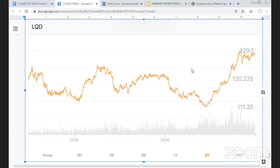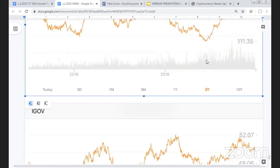LQD is your investment grade bond ETF. This does represent a huge chunk of the volume trading in and out of these high level corporate bonds, again, at record high. So your Apple, Microsoft, Amazon has access to super cheap capital to buy back its own stocks. So we're keeping a close eye on that. No signs of problems there.